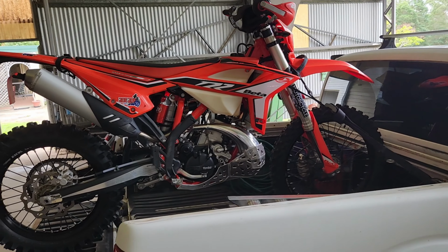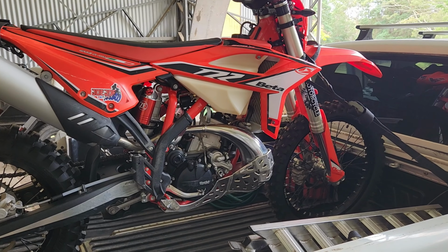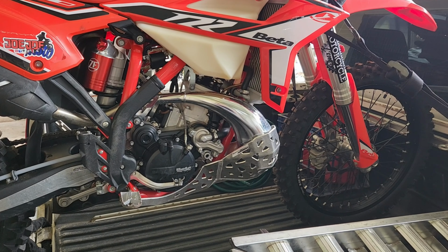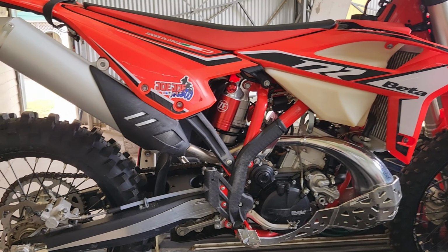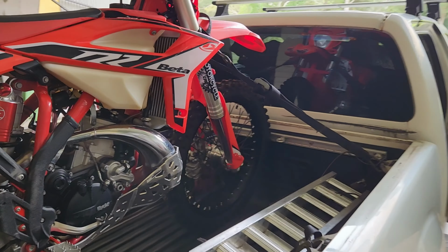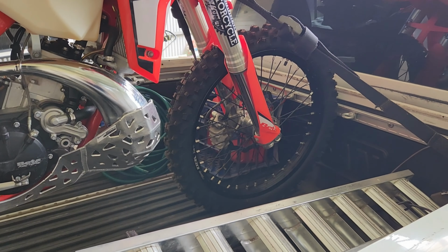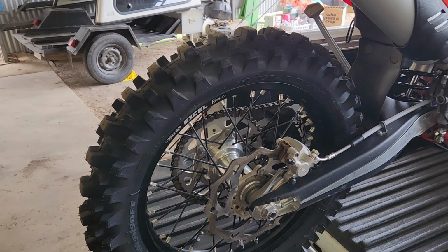Rightio, so we spent a lot of this morning doing big maintenance on the bike, well, big for a new bike anyway. We dropped the bash plate and did the oil and fixed up a few little bits and pieces and just did a major sort of service on it, I guess you'd call it, for a two-stroke. But yeah, all ready to go, the beautiful Beta 200, and we got our nice Caloundra Motorcycles stickers going on there because they've helped us out with some tires as well, so thank you very much, Caloundra Motorcycles.